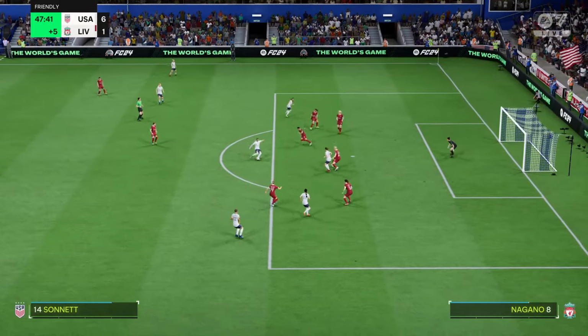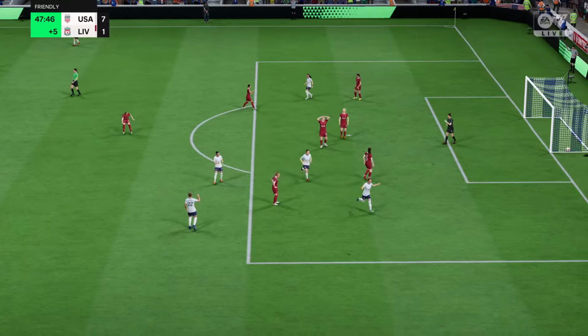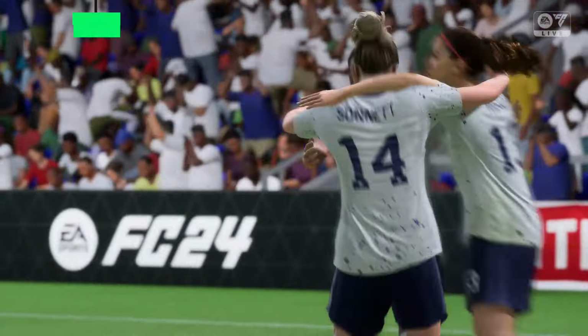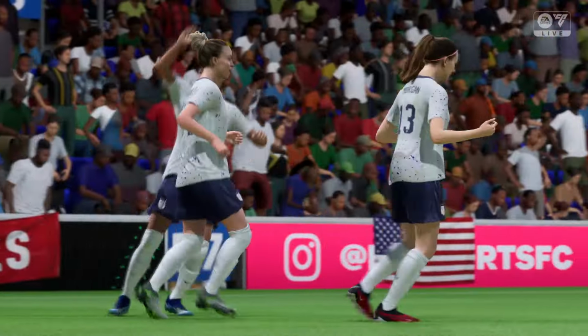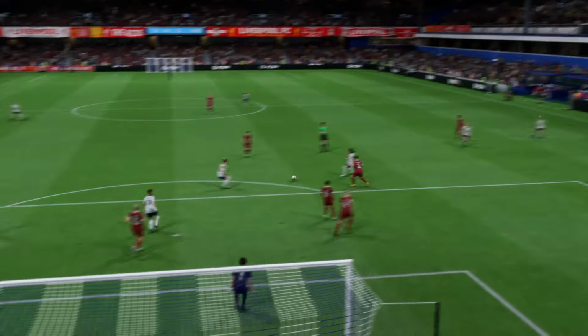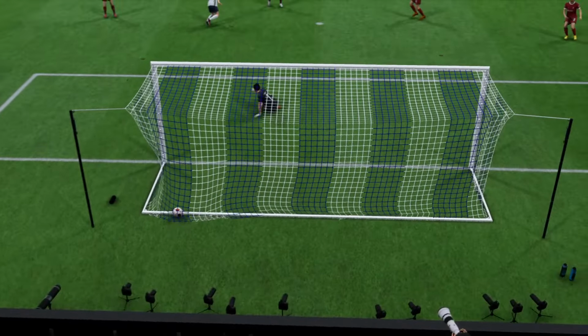Lavelle. Oh, it's a goal, and it was really nicely finished. Well, here's the replay, and what a strike this is. She gets so much power behind it. The keeper's got no chance.